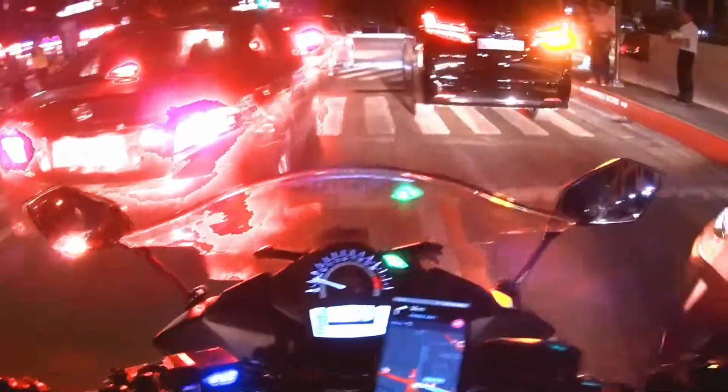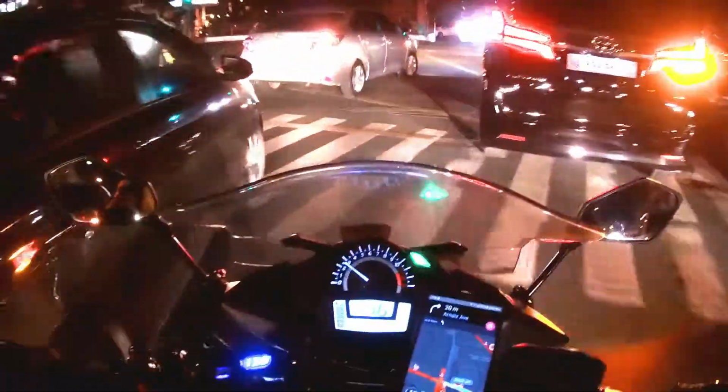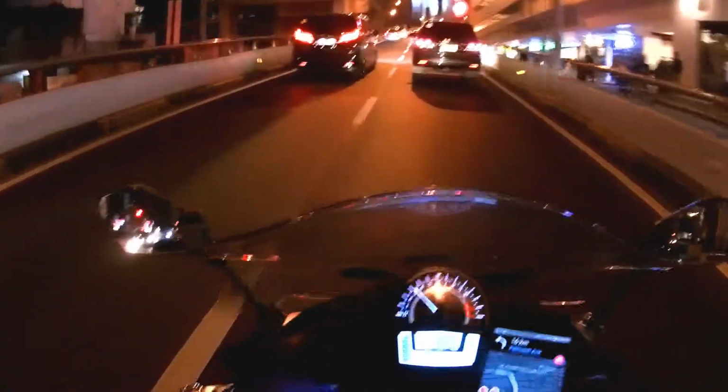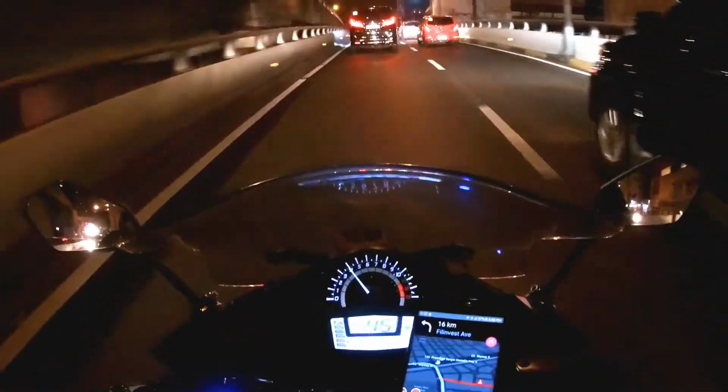And for today's episode of Safety Riding Techniques, I'm gonna give you my top 5 tips when riding on the expressway. So right now we're entering the Amorsolo entry Skyway going to Alabang Filinvest, okay? So that's our ride for this evening and let's get this going.